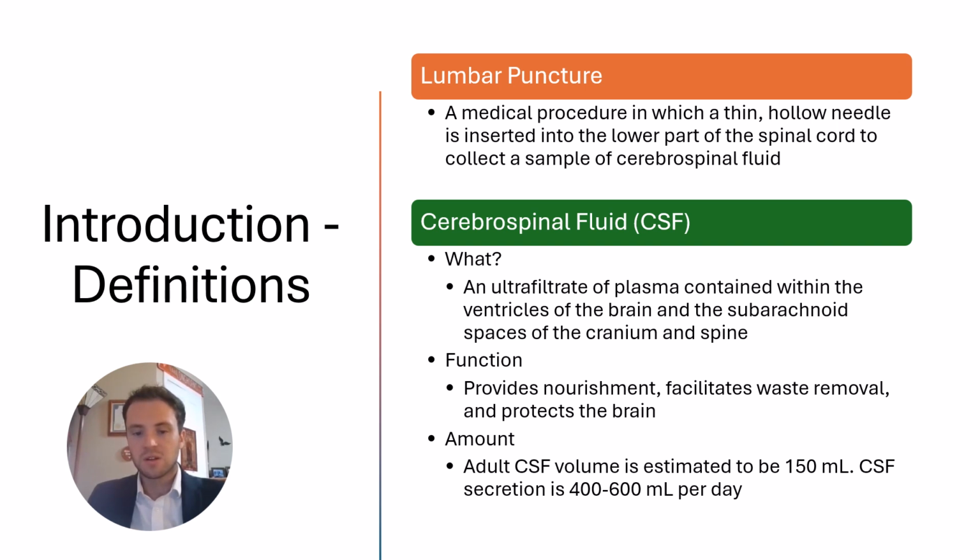What does it do? Cerebrospinal fluid functions to provide nourishment, facilitate waste removal, and protect the brain. How much of it is there? The average healthy adult has a cerebrospinal fluid volume estimated to be 150 milliliters. Yet, the same adult produces 400 to 600 milliliters of cerebrospinal fluid all day. Well, that doesn't seem to add up.